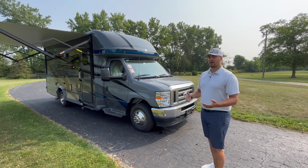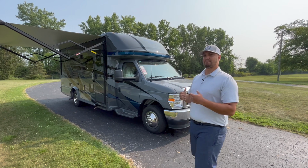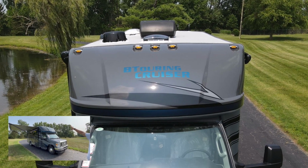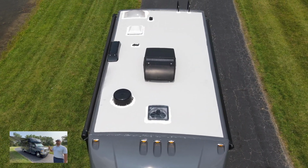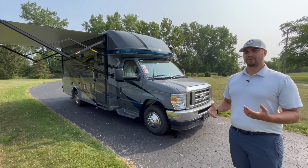So a couple things to start off with. Full body paint on this coach. It's a brand new design that we unveiled this year. It looks amazing. I love it. Really brought a new life into the coach. For your front cap, you have a one-piece molded fiberglass front cap. Your roof is also a one-piece molded fiberglass roof. Your rear cap is also going to be a one-piece molded fiberglass rear cap. And you'll kind of see that as we get walking around the coach.